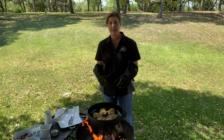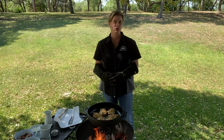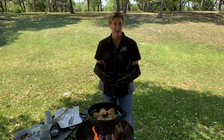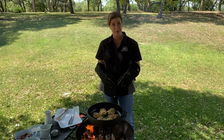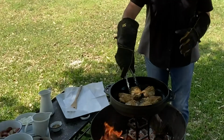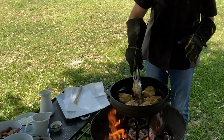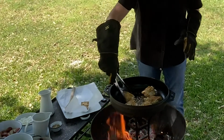That's the trick here. You don't want to add fresh lemon zest to this. You want to add the dried because the fresh is going to have too much moisture in it and too many oils, and those can burn. But with the dried lemon peel, it's perfect. Because remember, these are just seared. These are not cooked all the way, these chicken thighs. And I want to remove them and just set them aside for a few minutes.